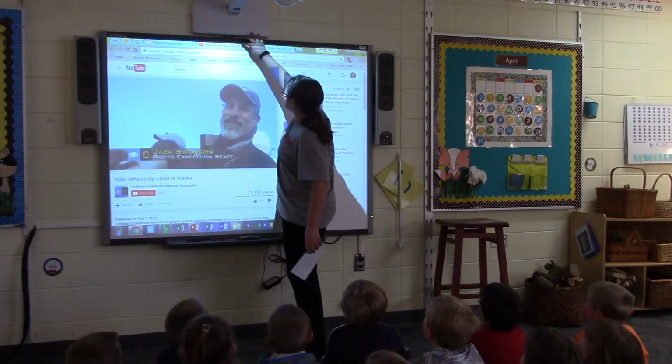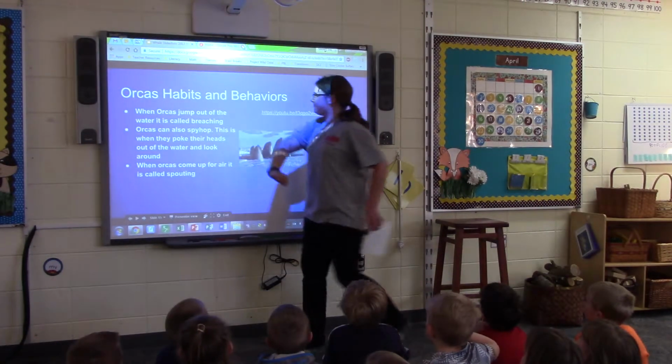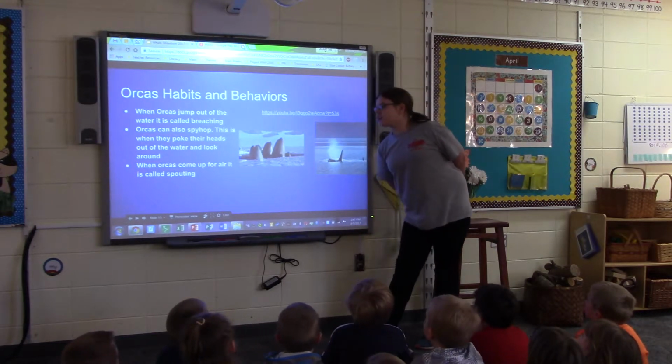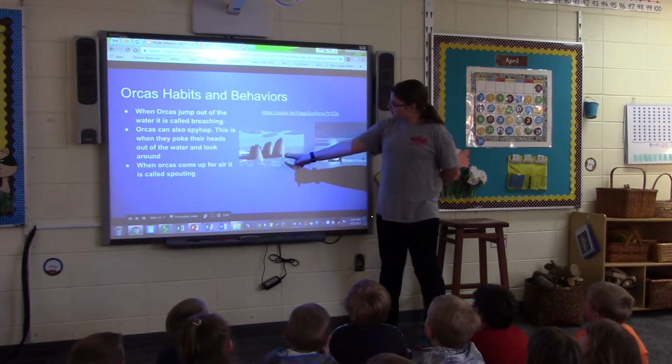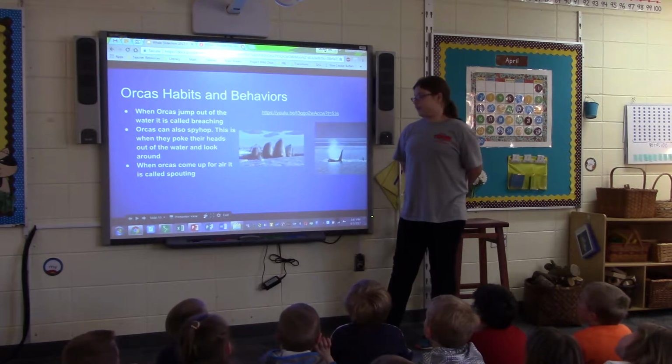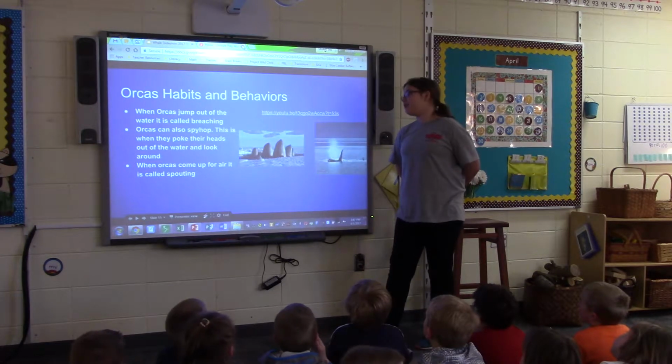We got a big resident group of killer whales. Orcas can also spy hop. This is when they poke their heads out of the water and look around. This is orcas spy hopping. They usually don't do this close together, but since there's ice around them, they have to do it.